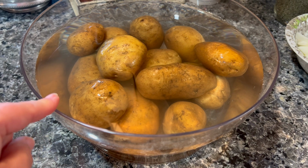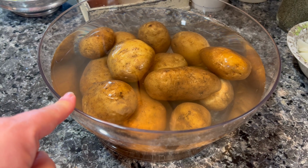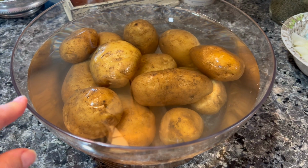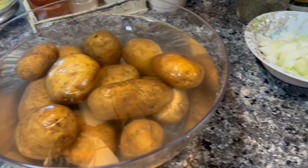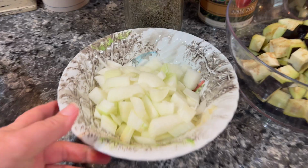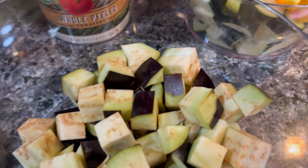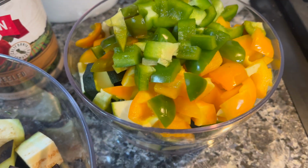Now, you could have a more rustic version. I may do that. Leave the peeling on and just mash them with the peeling on. That is more rustic, so that'd be in tune with the dish we're having. So I've got my onions chunked. I've got my eggplant chunked. I've got my zucchini and my peppers.